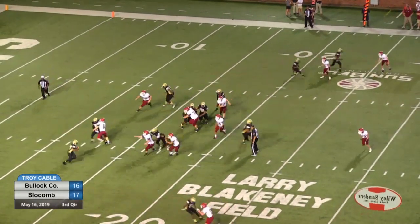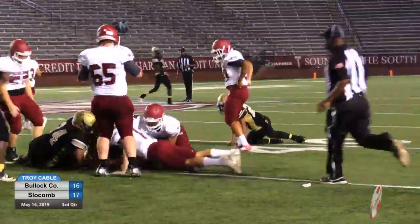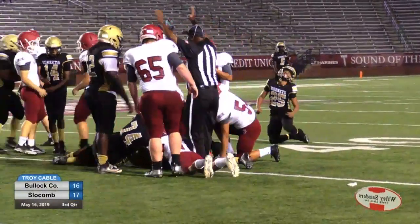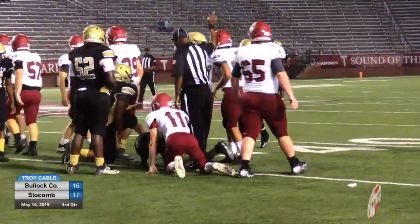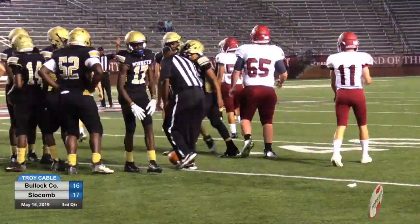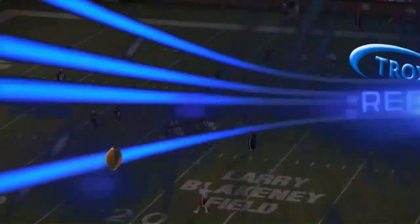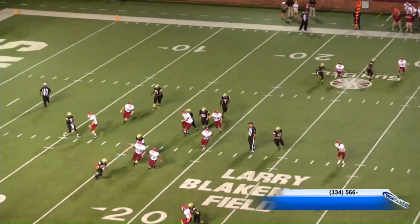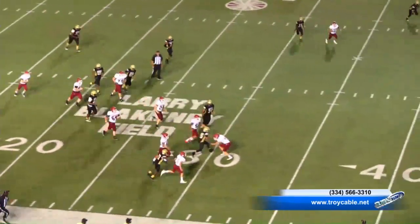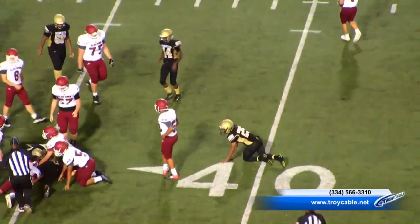Those are some talented dogs over there. Big run around the right corner right here. This is a fumble on the play. I see a beanbag, so it is a fumble. And they retain possession. Bullock County retains possession. This is number 25, Jatavius Pratt, scampering around the right side, but son, you got to have that ball security. Ball security. First down, Hornets around the right end. Pretty little option play right there.